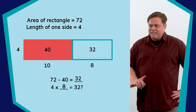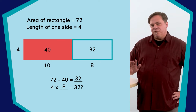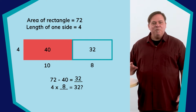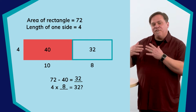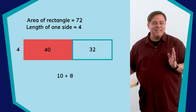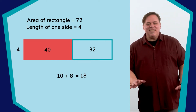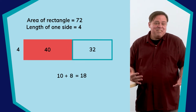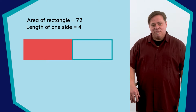My first guess was 10, and that took up just over half the space. My second guess was 8. When I add those together, I get the full length of the side. 10 plus 8 is 18. At the end of the day, each person in Team Leaf makes 18 bucks. It's not a bad chunk of change.